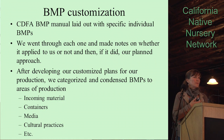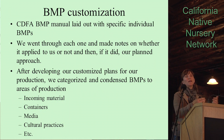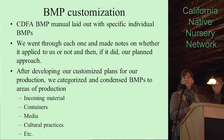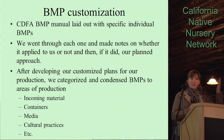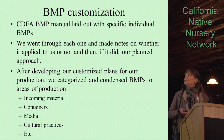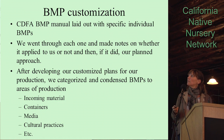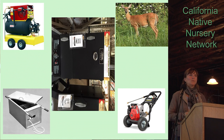And we've rearranged the manual, we put it in a different order, and we've organized it basically by areas in the nursery that we have, so that in each one of those areas, the BMPs are printed, laminated, and available, so anyone who's working in that section of the nursery can refer to those how-to steps while they're in there. So that's been a really wonderful tool, and I wanted to say that we still have a few more things to button up.